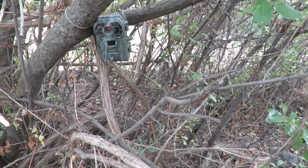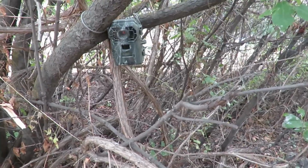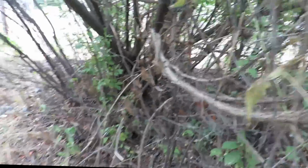Found this kind of trail and bedding spot in a place where people have seen Bigfoot. So I decided to set up a trail cam right here. You can see something's been coming in and out of here, laying down. It very well could be elk or deer, but I'm going to see what's going on.